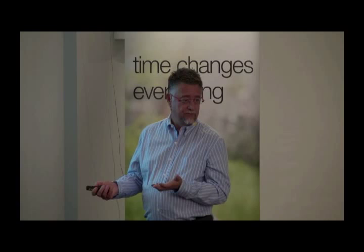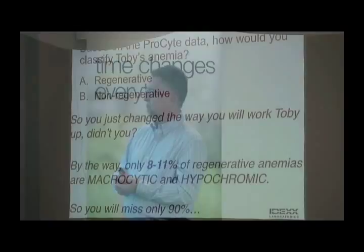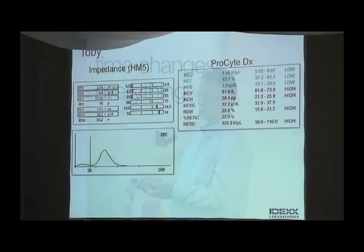And what does this mean? If you have an impedance counter and you have an anemic dog, you must look at the smear. Polychromasia is way better than indices when you have an impedance counter. So luckily enough, if you have an instrument that counts reticulocytes, it makes a big difference because you immediately can identify that as a regenerative anemia, right? And no question that those are retics, okay? There are retics all over the place. So, okay.